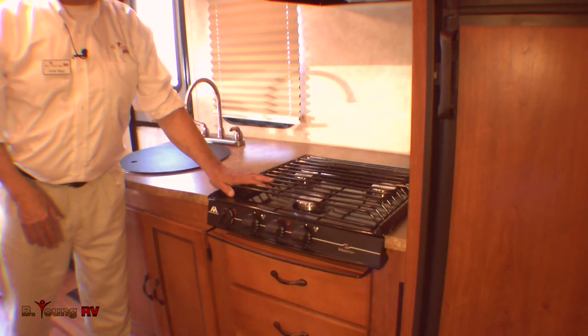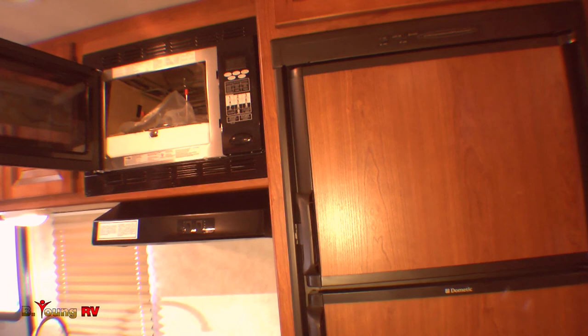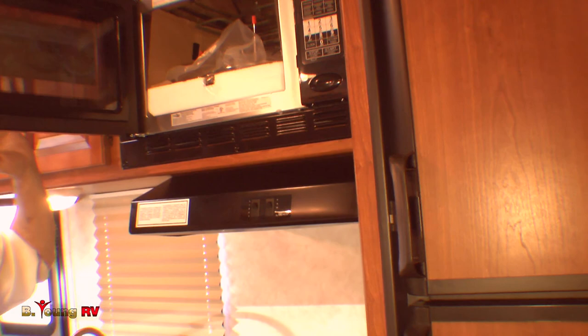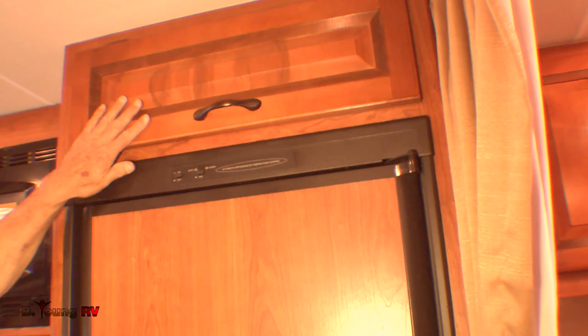We got a cooktop here, three burner of course, high output in the front. Overhead hood here with light and fan. And the other big deal, which is new, is to have a convection microwave here. And I have operated those, and boy, you can get the hot dog buns nice and toasty in here for at the campground. Of course, refrigerator, little place up here for bread. Yeah, nice place to put it.